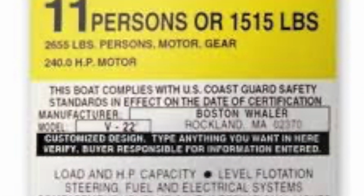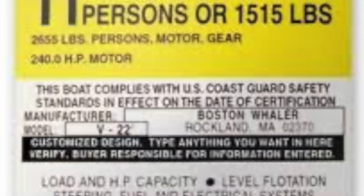So you should really keep in mind your boat's maximum load capacity. That's going to be on a placard, which is usually like a silver color and yellow, somewhere on the interior of the boat, on the console, inside the cabin. And that's going to tell you how many people you can have on the boat, how much weight you can have on the boat, and what is the maximum horsepower that boat's transom will take. If you don't have that placard, you can contact the boat manufacturer and ask them what that capacity is.